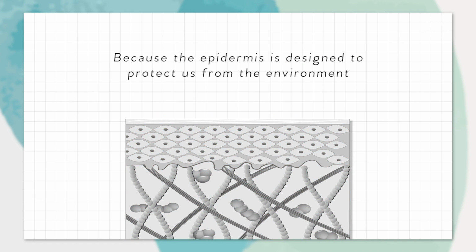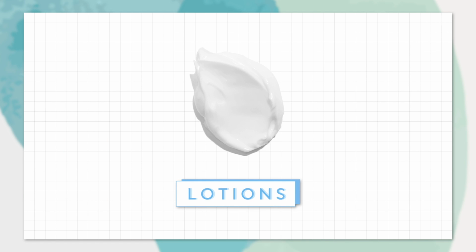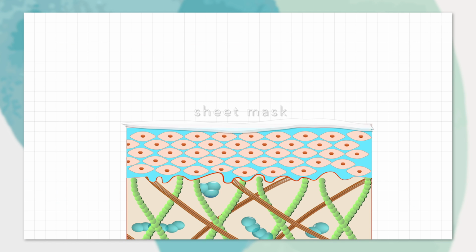Because your epidermis, which is the outermost layer of your skin, is designed to protect us from the environment. They act as another vehicle like lotion, serum, cream, ointment that delivers actives to the skin to improve the appearance or the texture. So let's jump into the different types of masks and which skin they're best suited for.